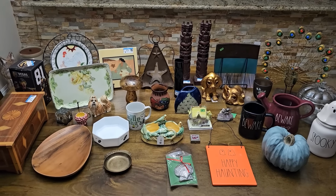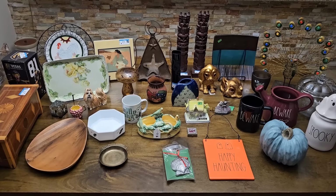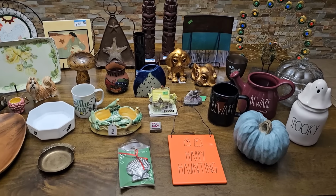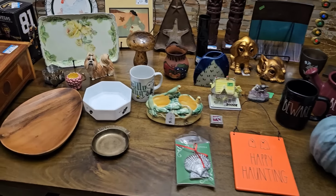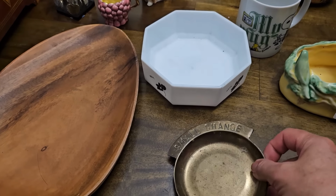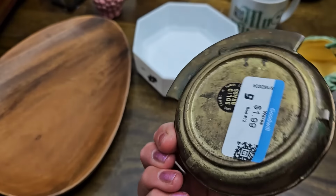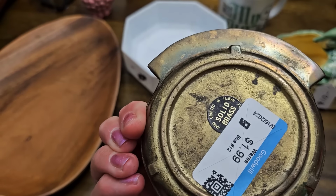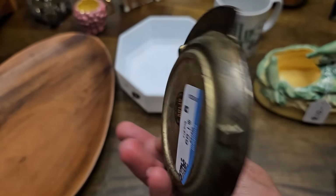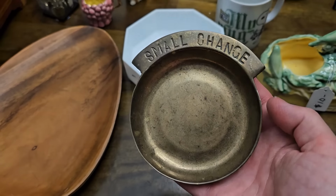Here on my table is everything we found at Goodwill, Assistance League, and a few Halloween items to get you jump started on the holidays. First, we have this lovely brass small change dish. It's very vintage. It's handcrafted in Taiwan, solid brass. I paid $2 for it, and I am asking $15.